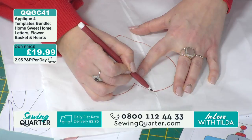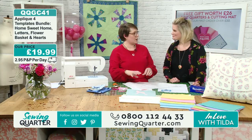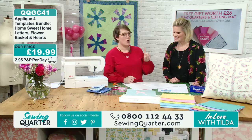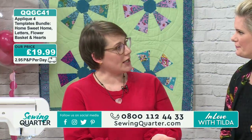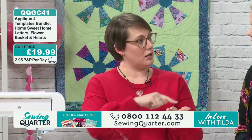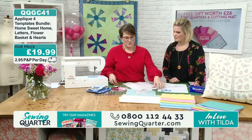Yeah, well, there's two different ways. So I've drawn the shape, and then I cut it out on the line. So no need to leave a seam allowance. And then there's two ways you can use freezer paper. One is on the back of the fabric. You position it on the back of the fabric with the paper side down and the shiny side up. And then you cut your fabric around it, leaving a seam allowance, and then you can fold your seam allowance back and iron it in place.